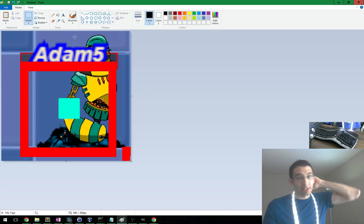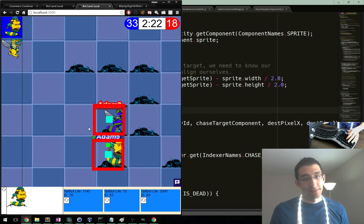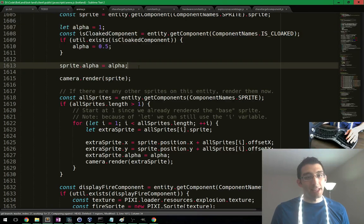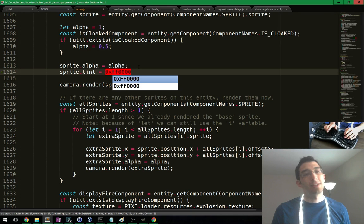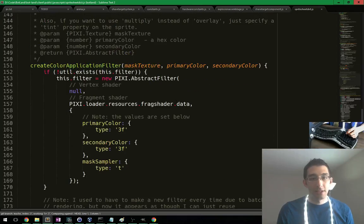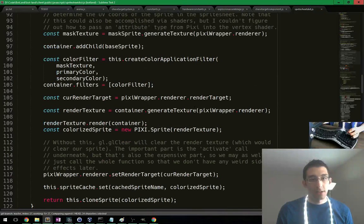I should draw a box around this sprite. Maybe this sprite has weird boundaries. Just so strange. Yeah, let's tint the whole thing completely black. Sprite.tint equals 0xFF0000. But no, it's not going to tint. Darn it! I need to change the sprite sheet dictionary so that when it creates these images, wait, convert hex to RGB array 0 to 1. That's not what we want. Get colorized sprite.